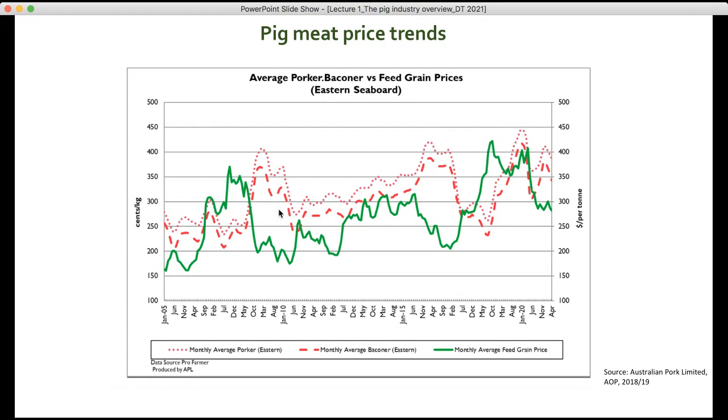If you look back at when we had another price drop in pig meat, you can see that the feed prices remained low as well, whereas this was the complete opposite. And this will usually happen every 5 to 7 years. But then we have recovered. A lot of people had to exit the industry in 2018 and things have leveled out.